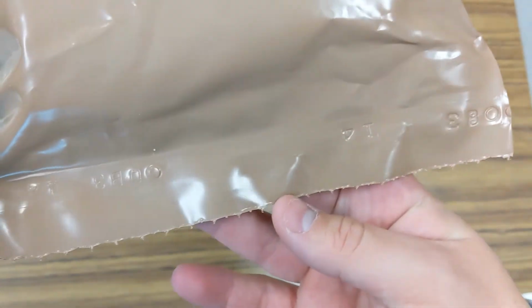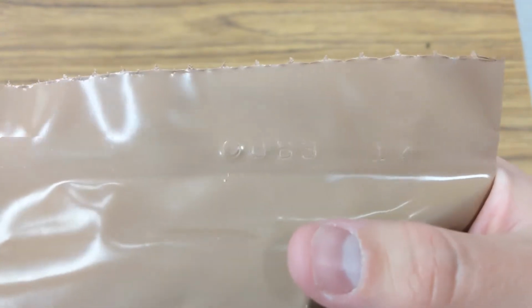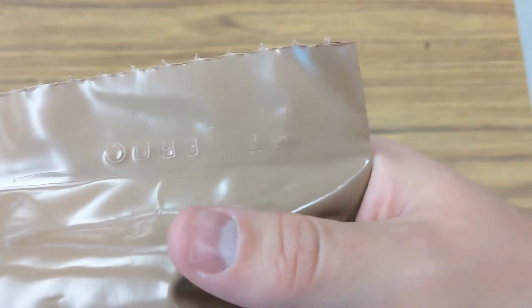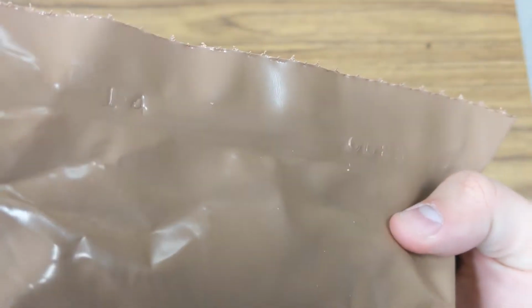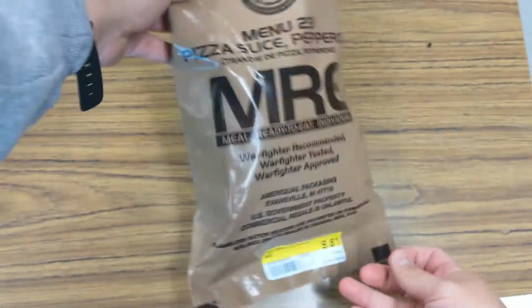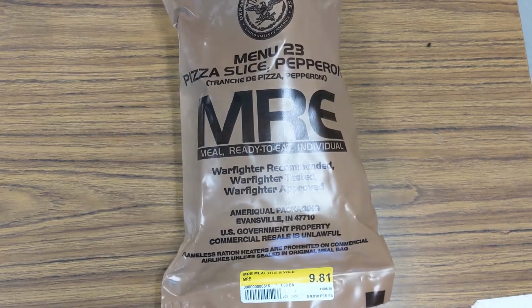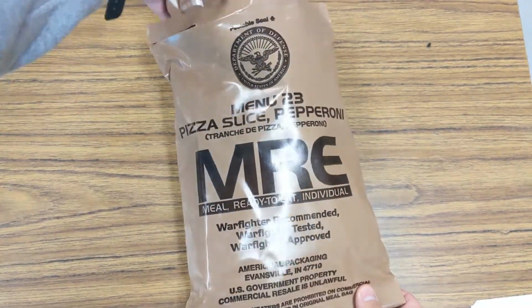This is probably the freshest MRE I've ever received or ever bought, because I know it's kind of hard to see the date on here, but this was packed on the 83rd day of 2020, so this is probably one of the freshest MREs I think I've ever had. This is less than a year old. So let's look inside and see what we got.